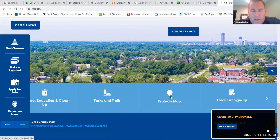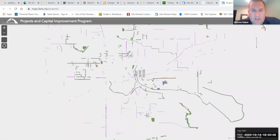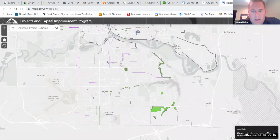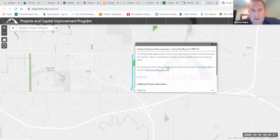If you go to the city home webpage, you can always go on the main page. There's a thing called Projects Map, and if you click on the Projects Map, this brings up a map of the city's capital improvement projects. You can type in your address up here and it will zoom to an area. If you zoom to an area and click on a project, it'll pull up some information, and we'll post a link right here to some projects like this one that have their own separate page. Other ones, if it's a smaller resurfacing project, might just give you general information of when it's supposed to happen and who to contact. So that's one way, the city's project maps, and that's also a way you can find out about other city public improvement projects. Let me back out of here.